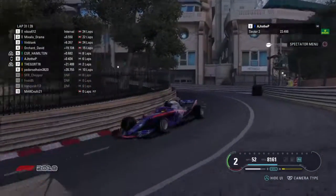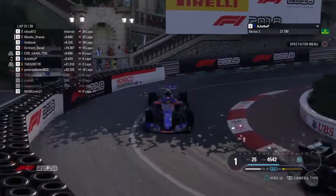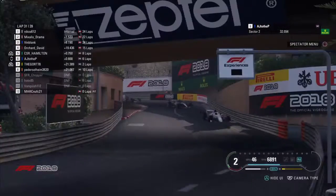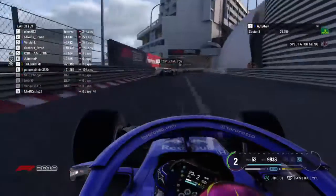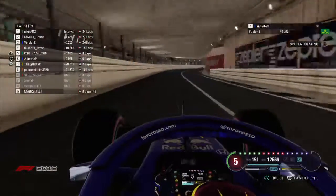Oh, no end plate, no winglets. Oh dear. He's lost the end plate, the left-hand side end plate. Yeah, so that's probably going to be yellow, I would have said. The track is doable in yellow as he's trying to warm his tyres up here.